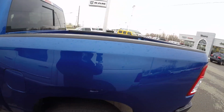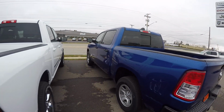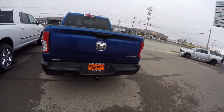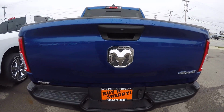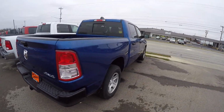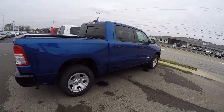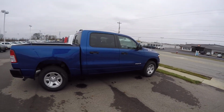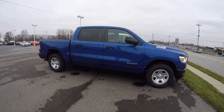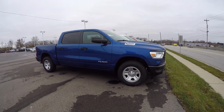Once again, take a good look at this Blue Streak Ram 1500 DT. Nice big Ram's head on the back, distinguishes what we are. Ram is one of the best-selling trucks in the United States right now. And this new body style is taking things to a different level. Will be Truck of the Year in 2019.